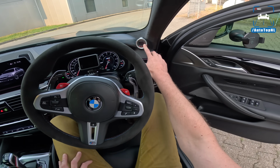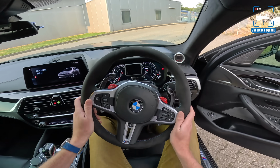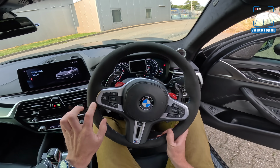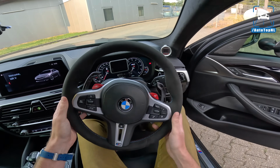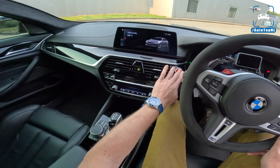So we have a Snow Performance methanol readout here, pushing around 1000 horsepower. In here we've got a lovely Alcantara steering wheel, which I think is also a CS wheel, and then Evolve pedal shifters behind that. Very nice. So let's start it up.